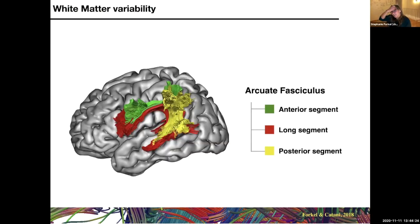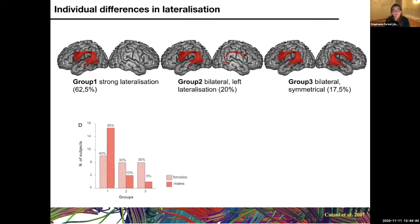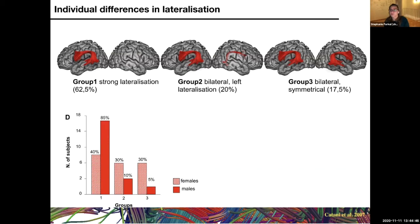Right, so I said I'm going to come back to those two studies that I promised you a minute ago. So the first one is the stroke study. Both of them have the arcuate fasciculus and the three segments at the core. So this study I already showed you, it was done in healthy controls. We were able to map three different groups. Interestingly, if you split the groups by sex, there's a sex difference whereby women tend to be equally distributed across the three groups, but men tend to be in group one, so strongly left lateralized.